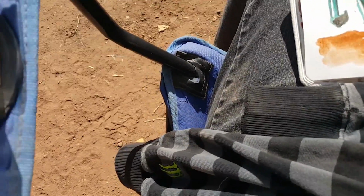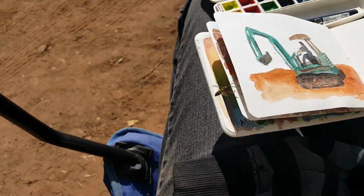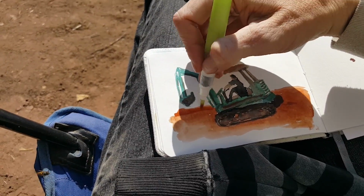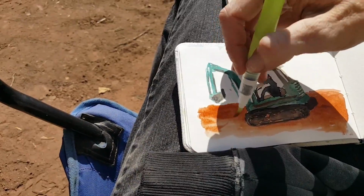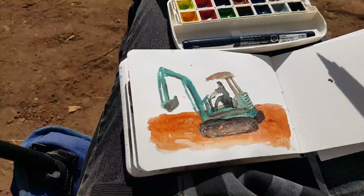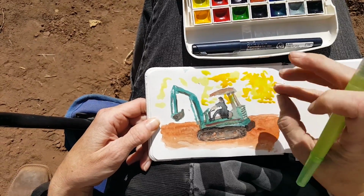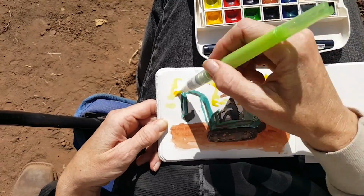Hey, go away. Go away. Come on. Look, there's no food here, dude. Really? Can you please go away? Apparently the paint must be yummy. Probably don't need it on the excavator. Oh, look, I made a mess.